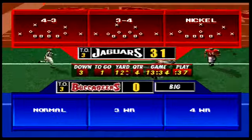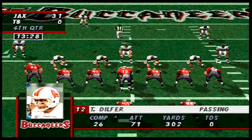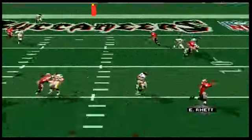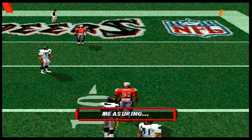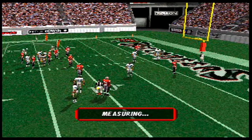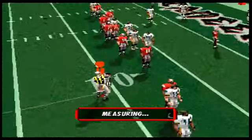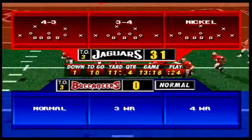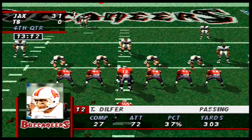Thomas makes the catch for a gain of 14. Dilfer has thrown for over 300 yards today. Boy, that's going to be close. First down. So it'll be first and 10 at the 11.